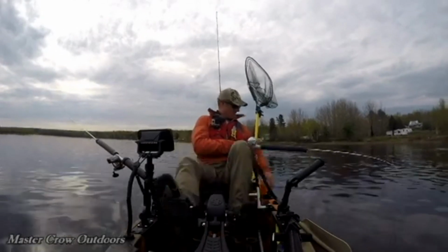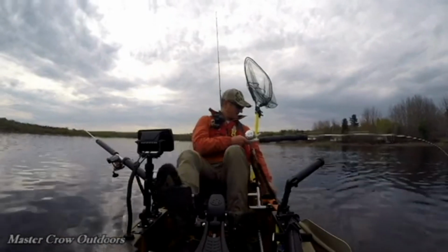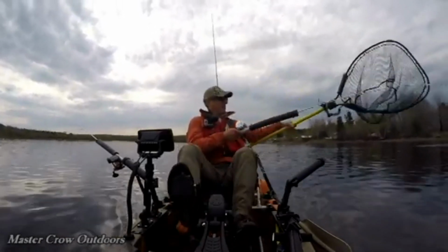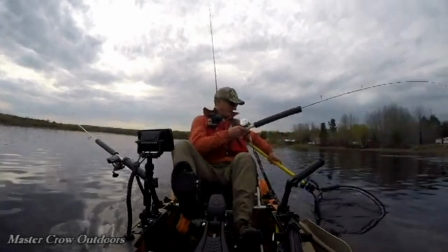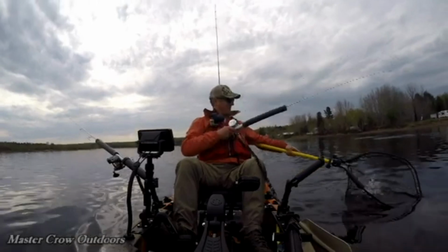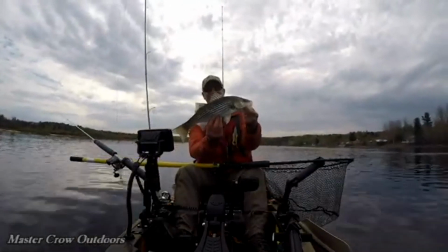Just underneath the boat now. Right by the leader. There he is. Yeah. It's actually smaller than I even thought. There we go. Little schoolie.